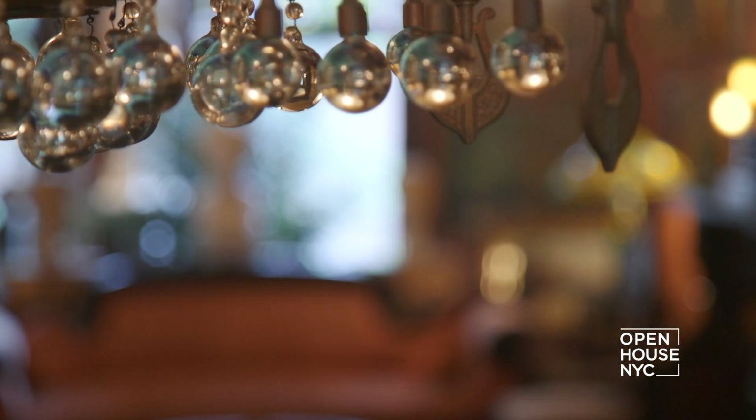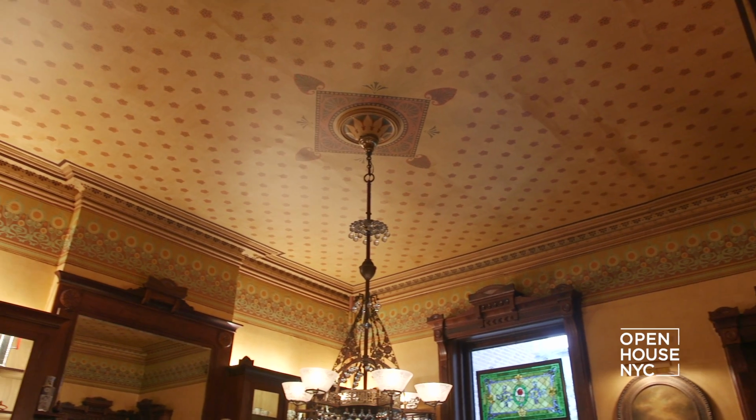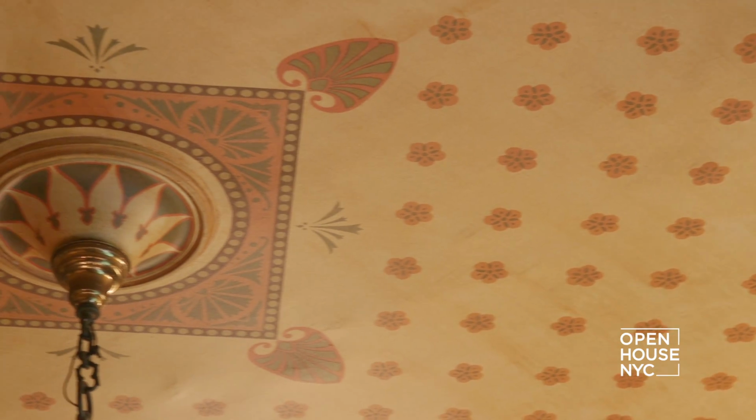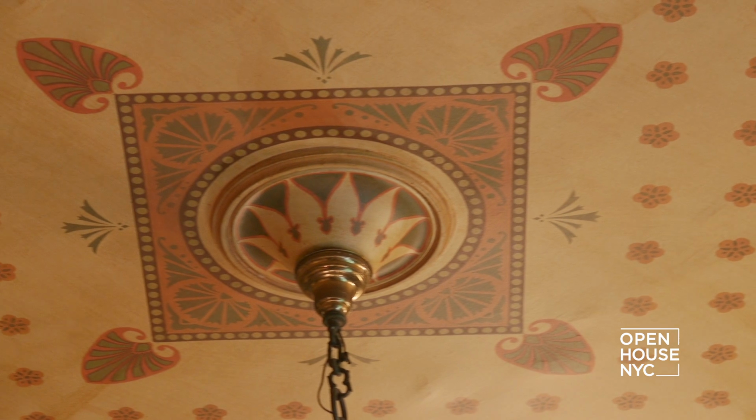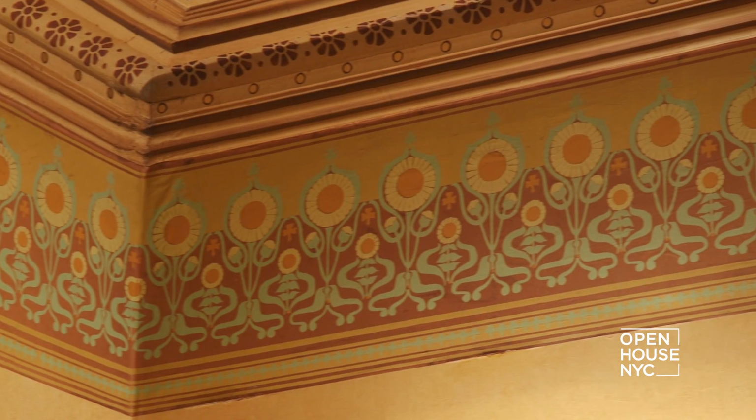From the Peacock Parlor, one goes into the sunflower dining room. The ceiling is a sunflower pattern adopted from one of the 19th century design books that I was using for my inspiration. Right below, there's a sunflower frieze silkscreen by an artist friend of mine who lived right here on the block.